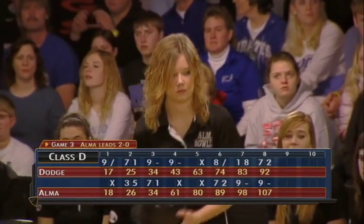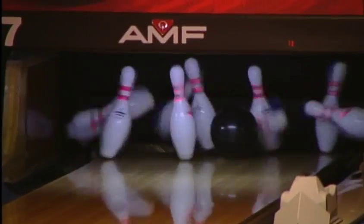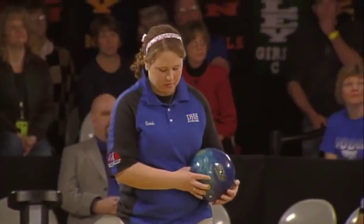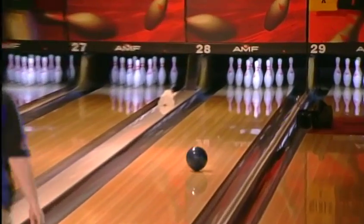So here is Lene Soderholm, just a sophomore, but what a nice game she has, and a great shot by Lene. So Lene Soderholm with the strike there in the ninth. That'll just about wrap it up for the Alma Cardinals as they're on top by 15 with the strike working in the ninth.